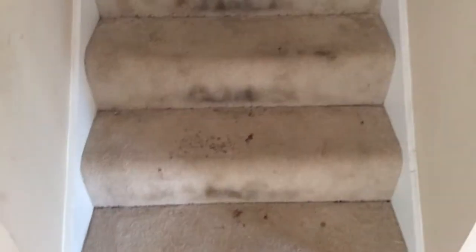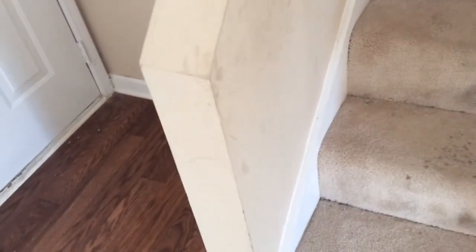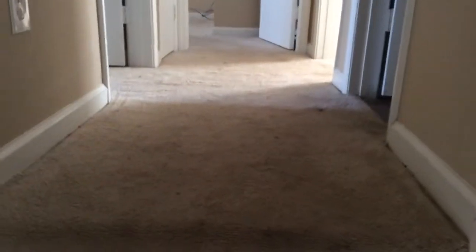Notice again the stairway, carpet stained. Also these walls here, you can see are a little dirty. And the stairs may be the only area of the house you may have to replace the carpet. Again, the rest is in pretty good condition, just may need to be deep cleaned. When you walk up the stairs, you enter into this small little hallway right here. Consists of three bedrooms, two bathrooms. We'll make a left into the first bedroom.